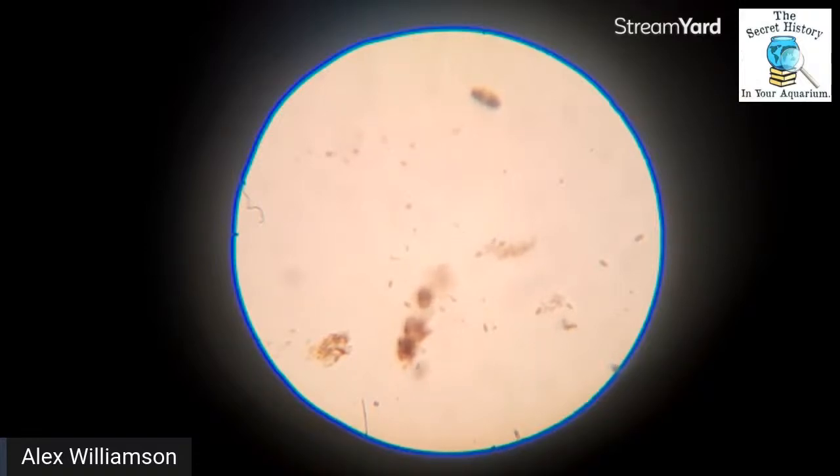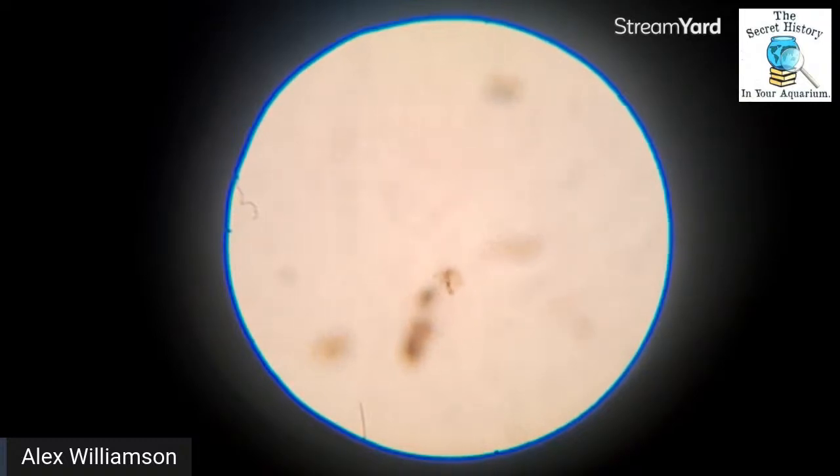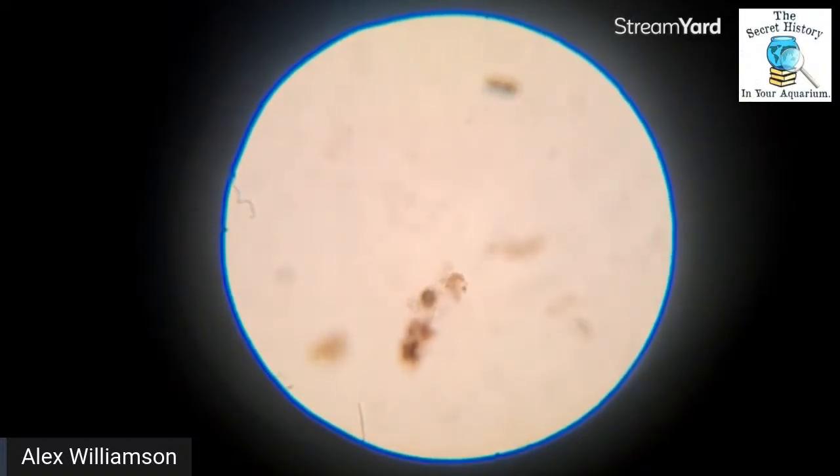But I think it's interesting how the other guys, you've got the little single cell life forms, and then you've got bigger paramecium, and they all kind of move differently. But the ones that can just twist on their axis and move forward or backwards, to me, are the really cool ones. There's all sorts of different locomotion in this.